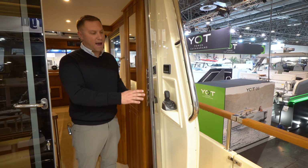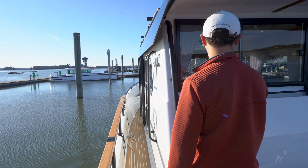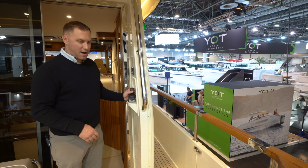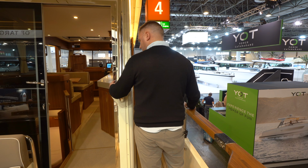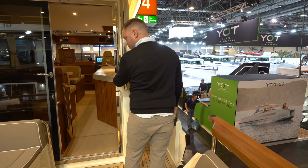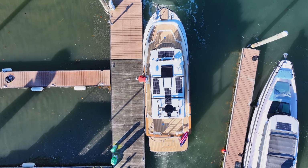Just outside our aft access door to the pilot house here, I've got my steering station, which is a great spot for it. So as I'm backing into a slip, I can be facing aft, docking the boat right here. And same with this position here. I can use my joystick while I'm accessing. I can have this side access door open, grab my throttle, and be right here and ready to step off, hand a line to the dock hand.